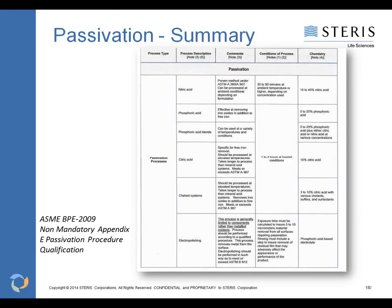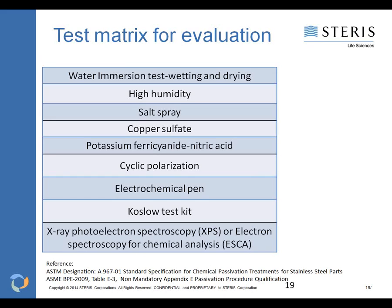So it divides them up into gross inspection, precision inspection methods, electrochemical field inspection methods, and surface chemical analysis. So your gross inspection methods would be your water immersion testing and drying, high humidity, and salt spray. These are not all inclusive. I'm just hitting the top ones that are normally used. Like I said, this is a gross inspection.